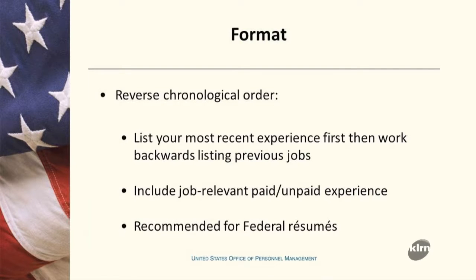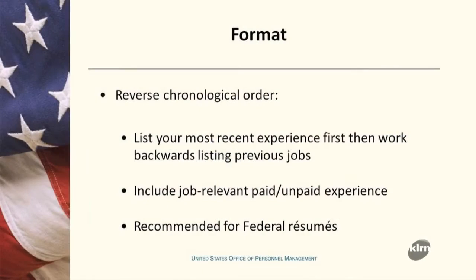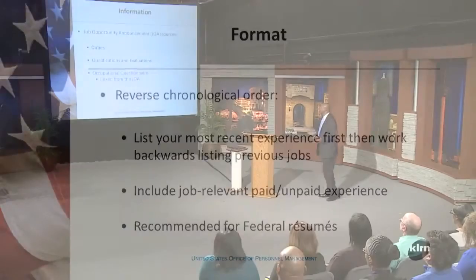However, one of the key elements is that you look at all your experience. In many cases, if you volunteer, that's unpaid. That's just as critical and important as paid experience, if it's relevant. So remember, the key here is paid or not paid, it doesn't matter. Relevancy is the key to making sure you have an effective resume.